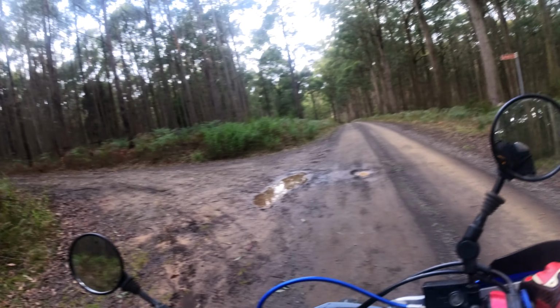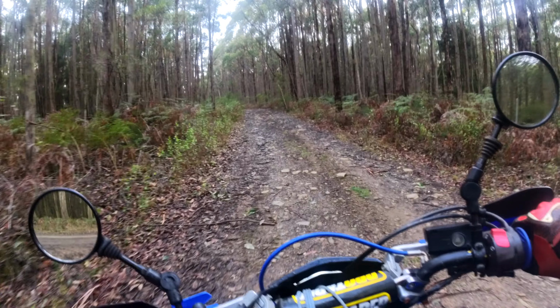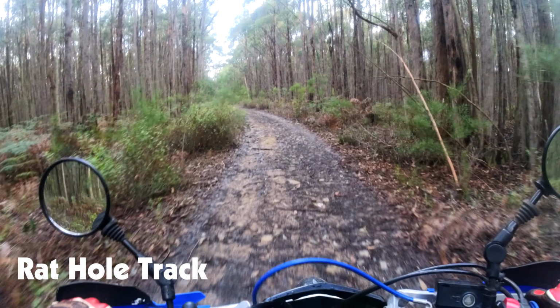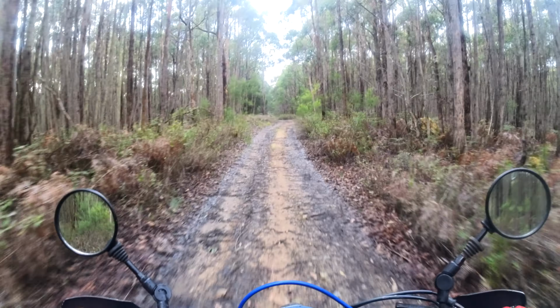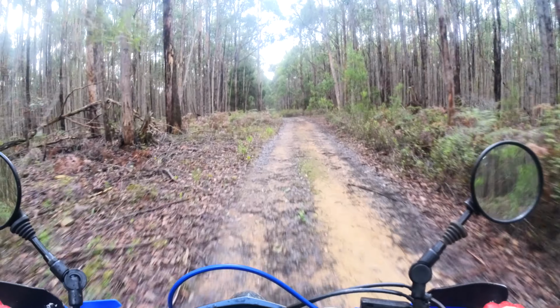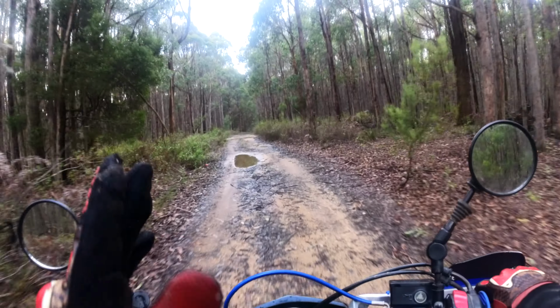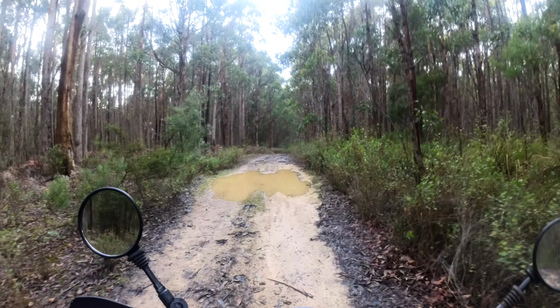So this is Rat Hole Track. We'll try it. I don't know if I'll be able to get through. I've done it once before when it was reasonably dry. I took a wrong turn and did it the hard way. It was funny, I put out the video and a couple of locals who know the area said, no, go left, not right. So I'll go left this time. What concerned me with that left, it went downhill then up. So we'll check it out.